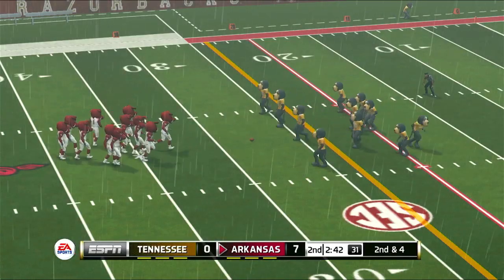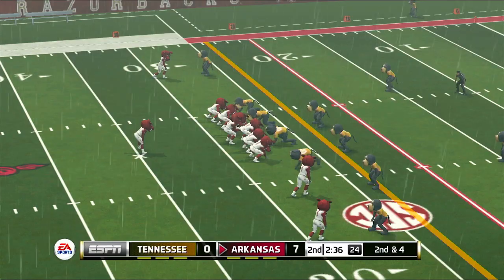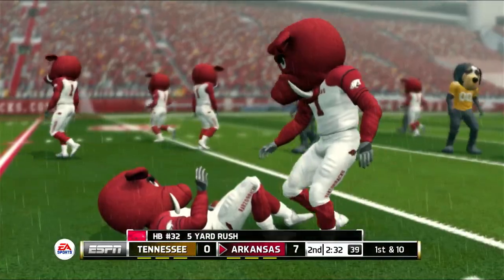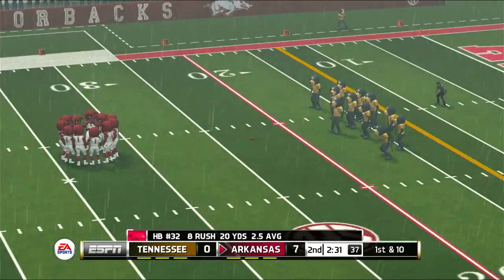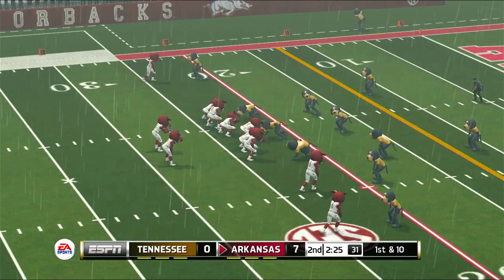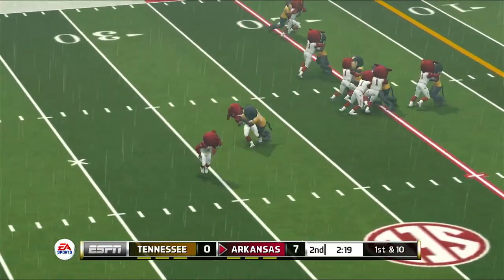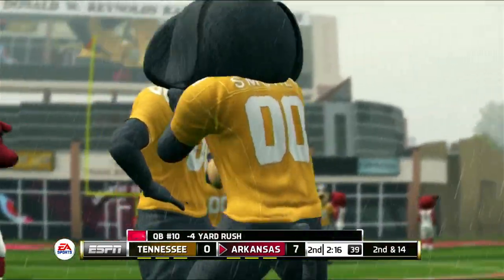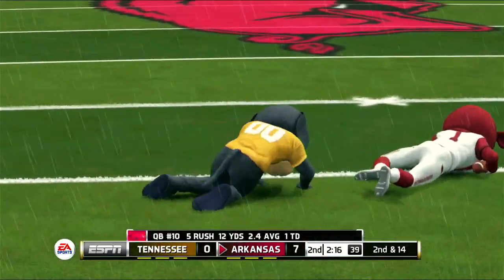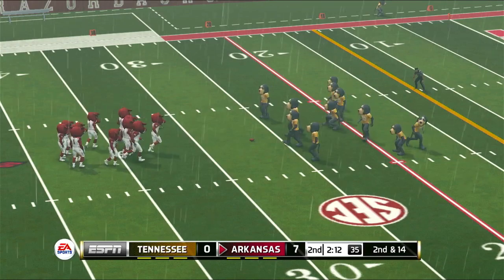Second down now, and they need about 4 yards to pick up the first. Tackle after a decent pickup. Tackles him hard at the 27. That is a loss of 4 yards. That makes it second and 14. Second and 14. Ball on the 27.